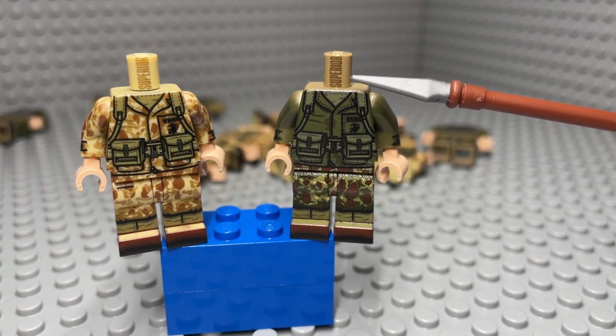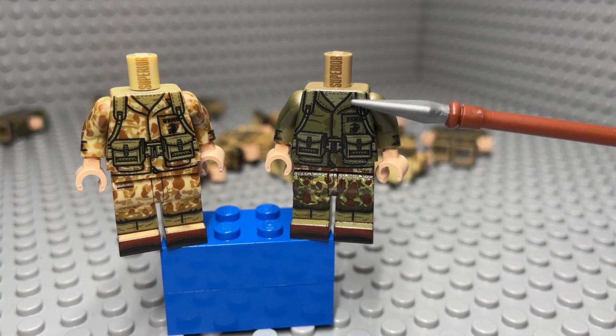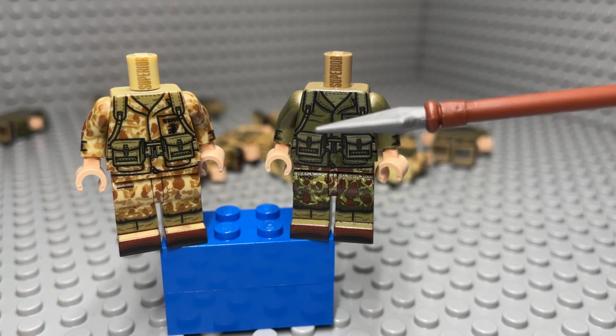And then you can also see Superior printed on their neck piece. Really nice printing all around. I really like the addition of the camouflage on the bottom, along with this dark green on the top. I think that's really cool. And then also you can actually see a sweat stain that was printed on.